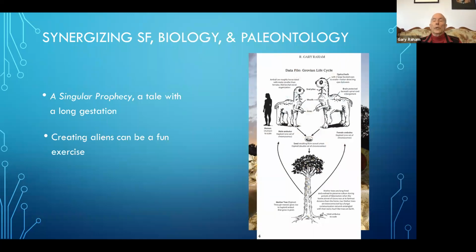And for this particular book, I envisioned an alien race called Grovians, who went through an alternation of generations where they had a haploid generation that looked a little bit like centaurs up in the top, that only had a single set of chromosomes. And when they mated, they produced a seed which grew into a diploid generation, which was actually a giant tree-like structure. And that tree-like structure ultimately formed pods, which gave rise to the mobile haploid generation. And that was the generation which interacted or could interact with human beings. And in the diagram there, you can see how big a human being is compared to these Grovians.